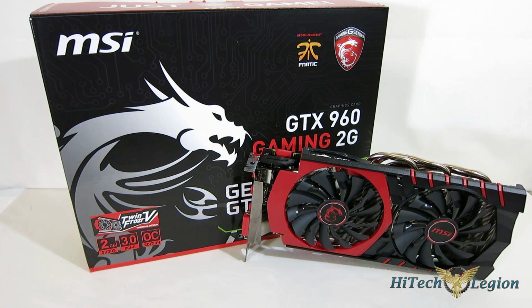The reason for that being, and I'm not sure if it's by design, the GTX 960 Gaming had continually the best boost clocks of any of the cards we tested. I had no problem running at 1455 right out of the box on the boost clock when it was loaded up. And when we overclocked it, it actually hit 1565 and stayed there during the tests. Tremendous boost clock and just tremendous performance from the MSI.